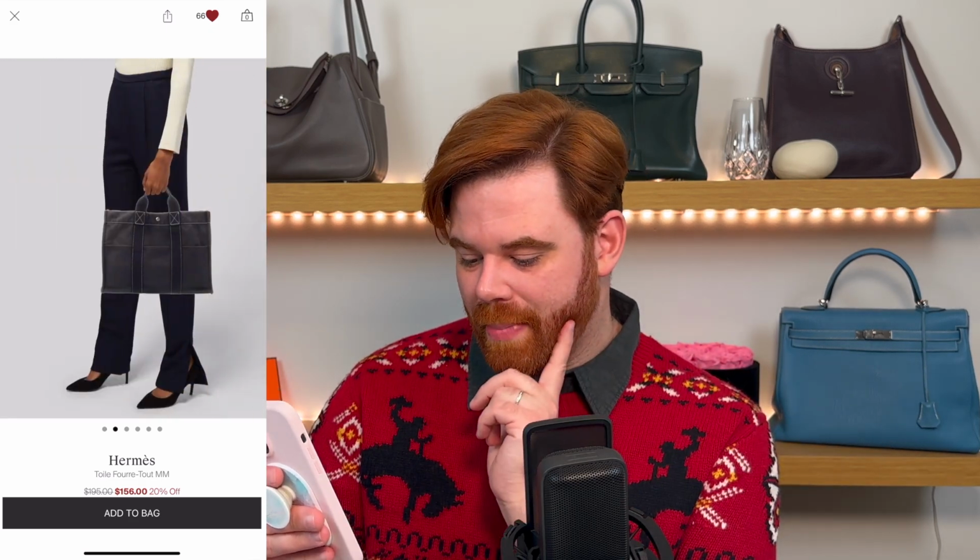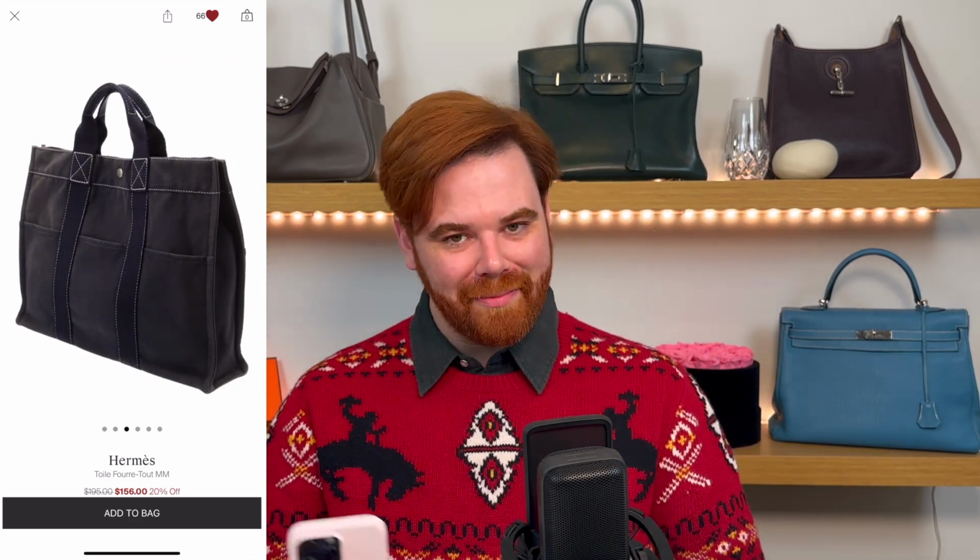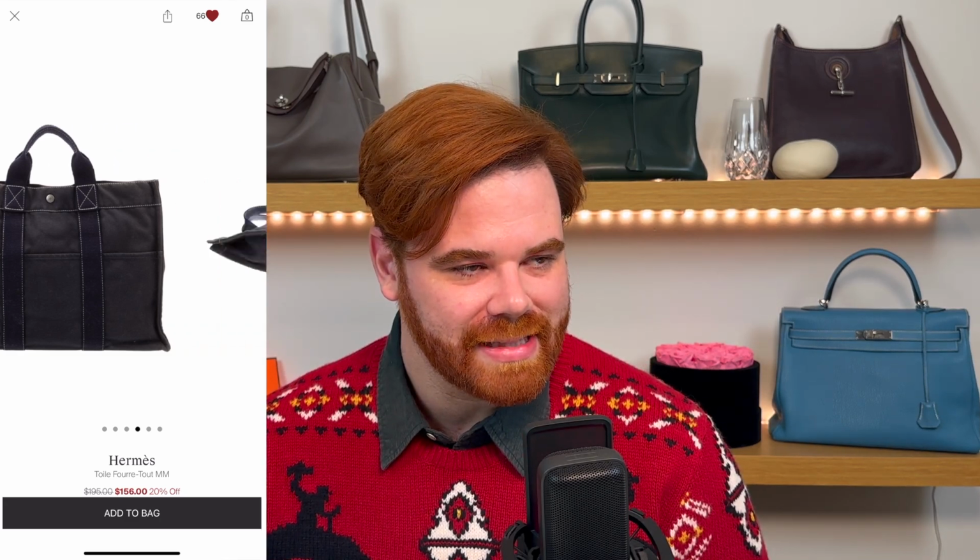You still have an interior zip pocket. This is a really good beat-around bag. And did I mention it's only $156? It's kind of insane, right?